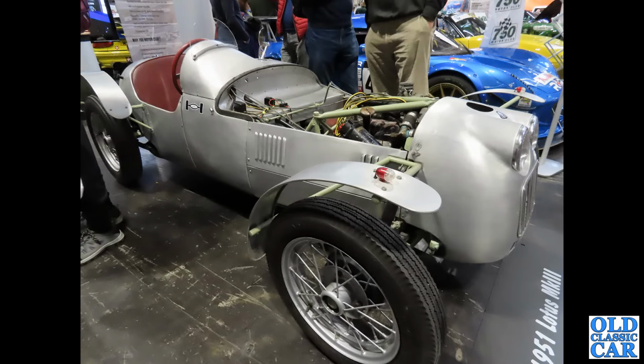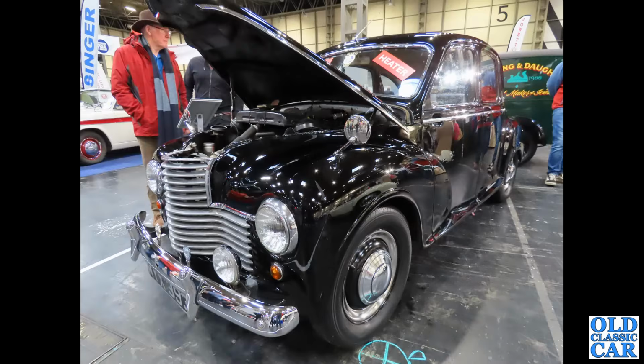And how about this? The Lotus Mark III, based on Austin 7 running gear. You can see the three stud wheel fixings there, which tell you that there are Austin 7 axles under there. And I believe the engine is also Austin 7, so 747cc, little side valve four cylinder unit. Early days of Lotus there. Back to Jowetts, and we have the really, really sleek Jowett Javelin Saloon.